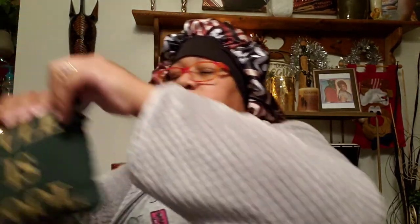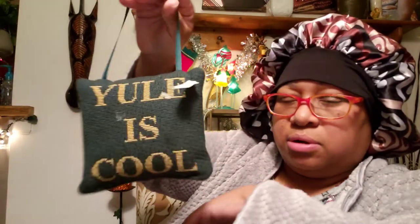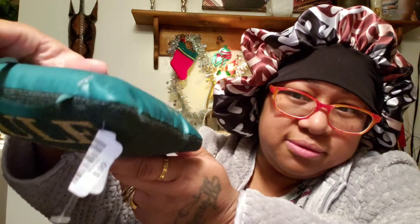Okay, and then I got this little door sign, little door hanger. Yule is cool. I thought it was cute. Yes, I did. So I think I'm going to put it on my beauty room door, because Sarge don't like stuff on our door because he always knocks it off. He always takes it off, just sets it to the side like I ain't put anything on there. Anyway, I thought it was cute. And it was 99 cents.